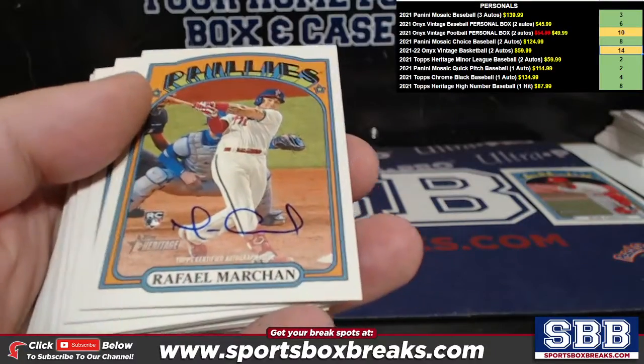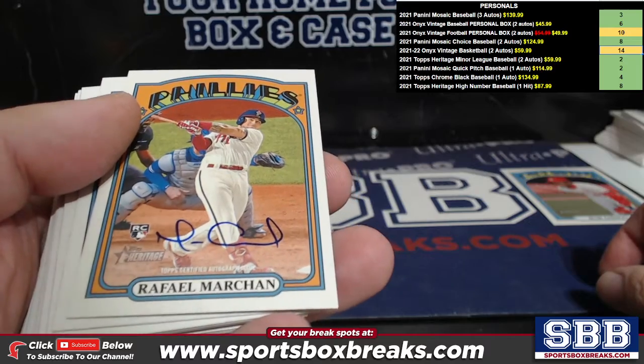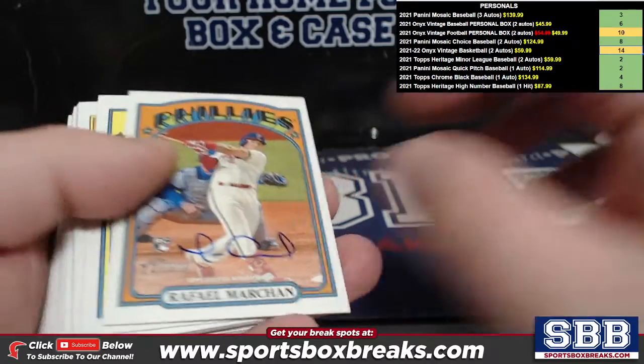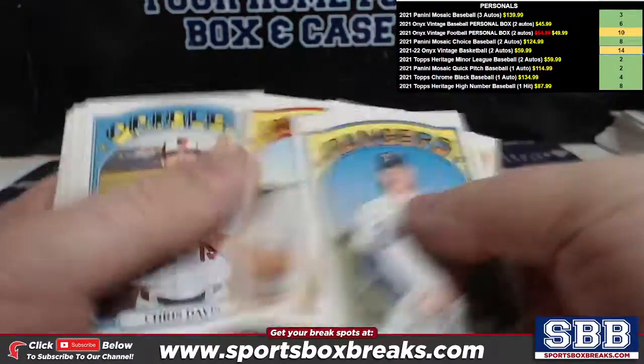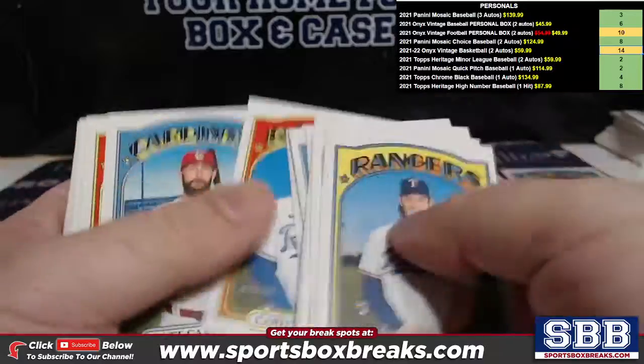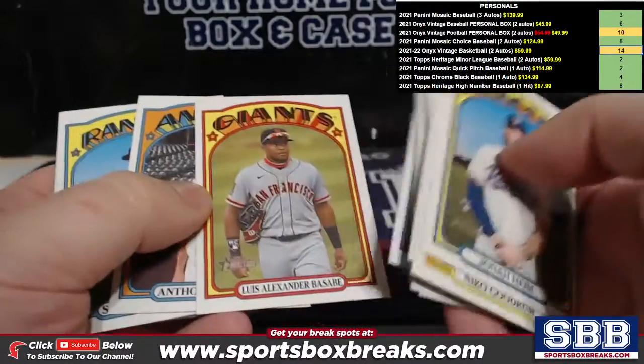There, you got an auto. You got a real one auto. Rafael Marchand. Rookie auto for the Phillies. Very nice. Rookie auto. So you beat the relic, got an auto, got an action card. Very nice. Now let's see if we can find anything else there.